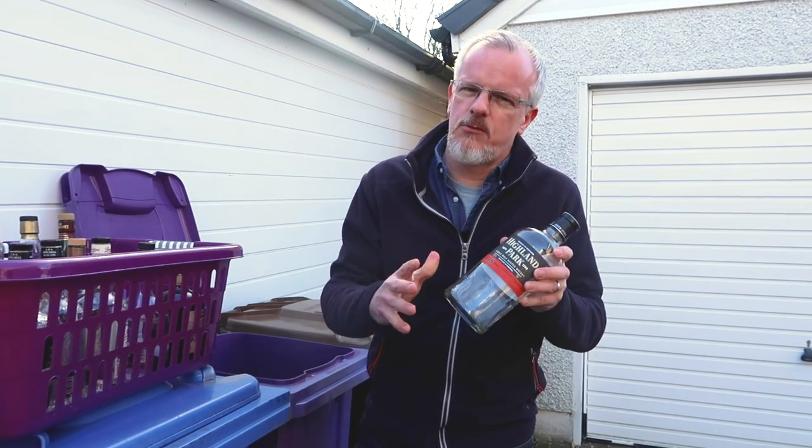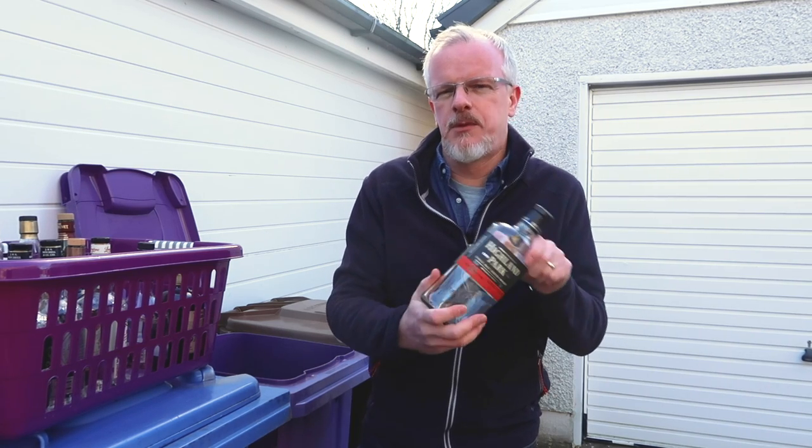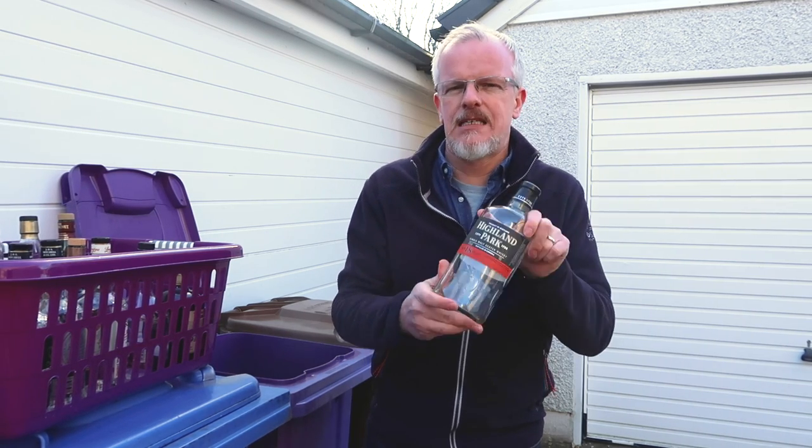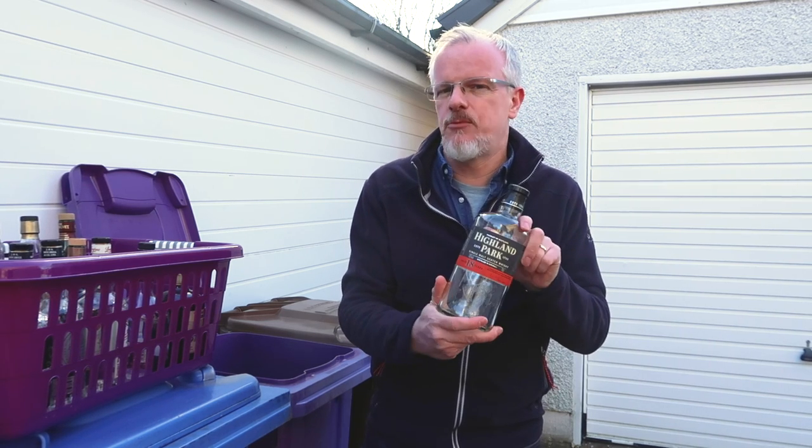However, it's still decent whisky, even although it's getting more and more expensive all the time, and there's so many people out there that absolutely love this whisky, and I can understand why. Still, I would only give this 7.5 out of 10, and I'm not in a hurry to replace this HP18.